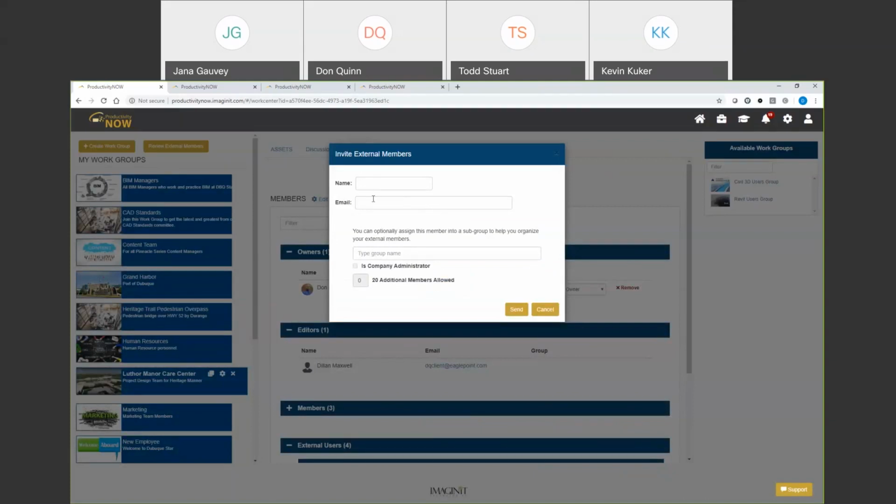And then down below, you can specify their company name and 2 important options here. You can make the person that you're adding a company administrator and give them access to add other people from their company, so that you don't have to micromanage. Maybe there's some sub-consultant who's going to have a team from his or her organization. You can add that in here, make them a company administrator for that purpose. All right, so they can add in whatever you allow.